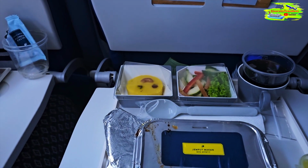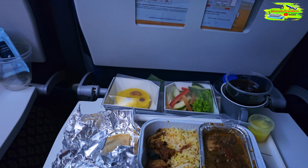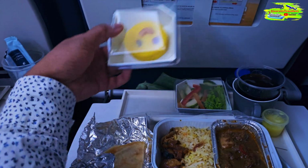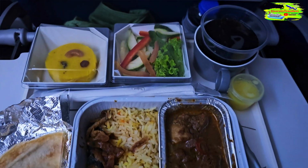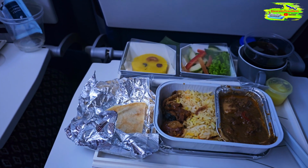Got chicken biryani, so I'll just open it up and show you. So here we go, we have chicken biryani and there is a paratha, and I think this is a halwa, and a salad dressing. The chicken biryani is looking really delicious, smells really nice.